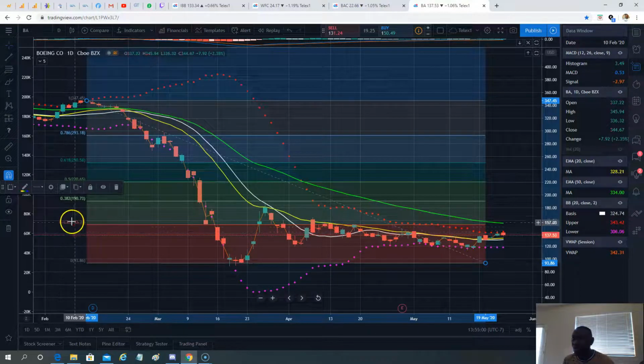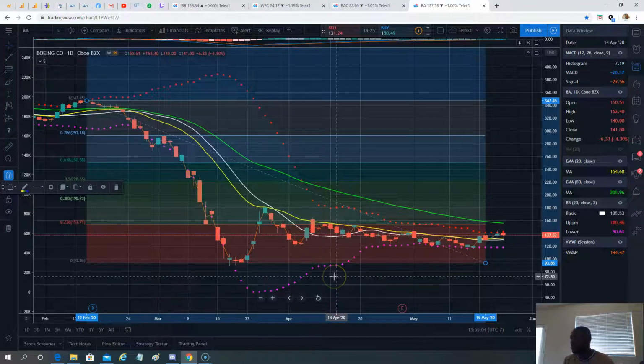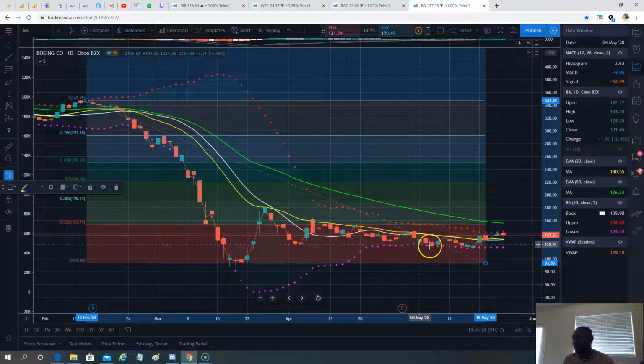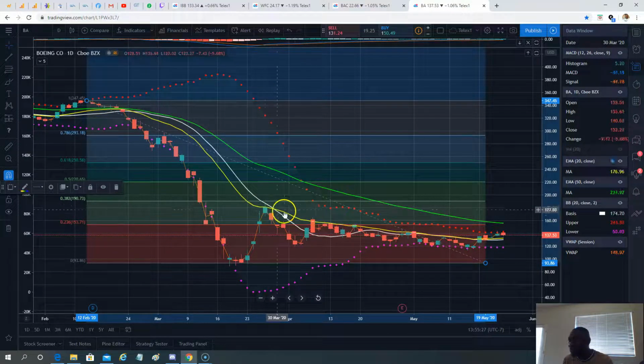The 23.6% level is 153, and right now we're at 137. I will use that if I'm taking calls, because there's no room up, unfortunately, since it needs to go above the upper Bollinger. The moving average green line we are seeing is at 156. So I'm taking the lower of the two, the 23.6 Fibonacci retracement, for the call side. And obviously, if it's a stall move again, remember what I told you guys, right?